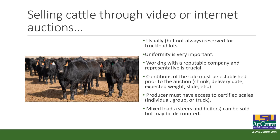You've got to know beforehand the conditions of the sale, and you've got to establish those prior to the auction. Things such as shrink, what percentage shrink is going to be assigned on these cattle, what delivery date. If the delivery date is far in the future, what expected weight are you going to sell these calves at? The slide, and what the slide is, it's a financial tool to adjust in case your cattle are much heavier or much lighter than what you advertise them and sell them to be.